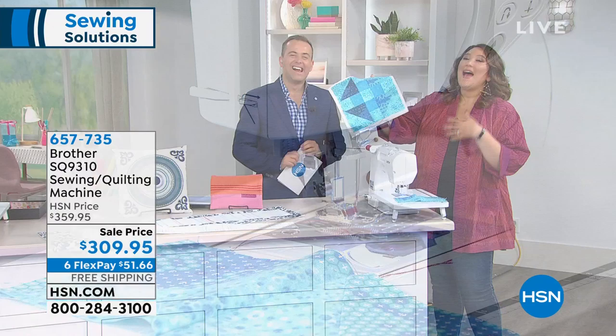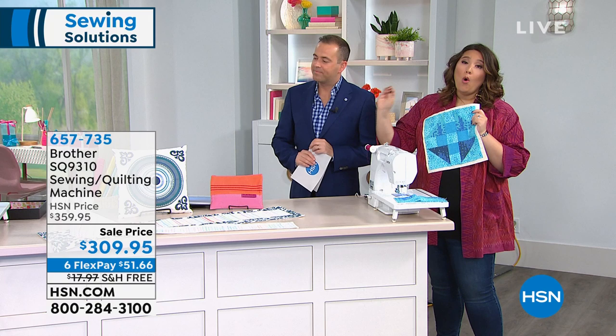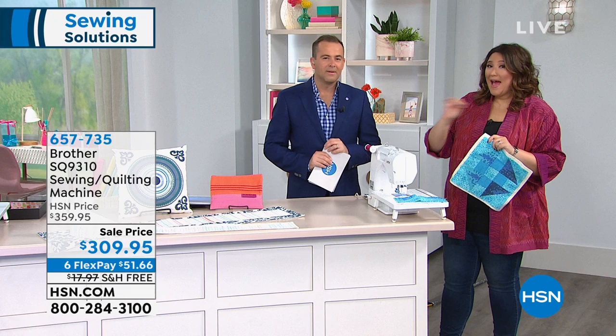So now we need to quilt this. We could do the free motion that we did before, but I have put a different foot onto that machine. It's called a walking foot, and that walking foot is going to allow us to do something that a lot of modern quilters do, which is matchstick quilting or straight line quilting, so I'm going to show you how that works too.